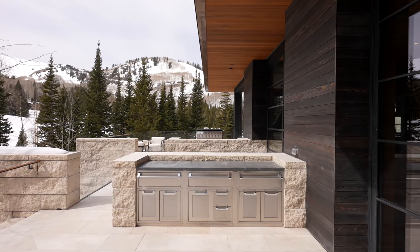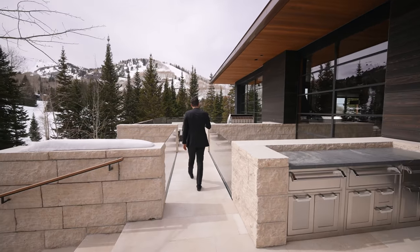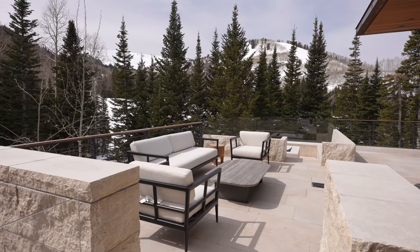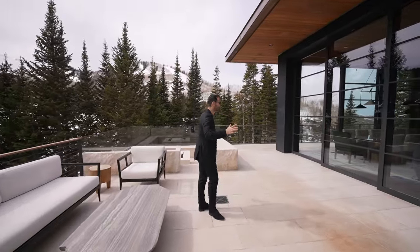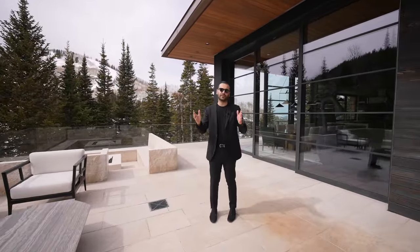You have some built-in drawers here, countertop, and this bridge design takes you to the other side of the wraparound balcony. You have an outdoor seating area here. Scenery looks breathtaking. I mean, trees, mountains, ski slopes. I'm out of words. Yeah, it's so nice.